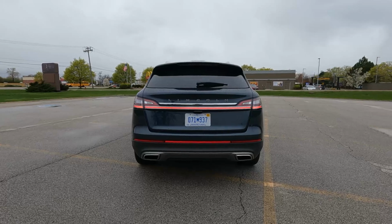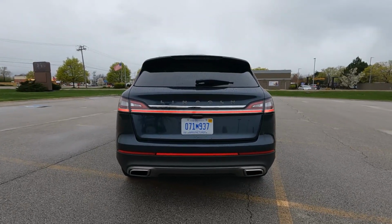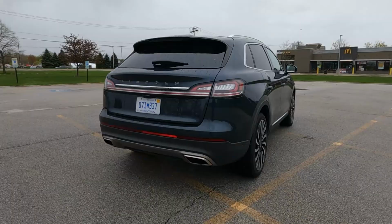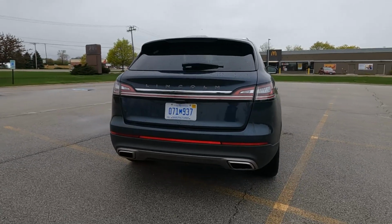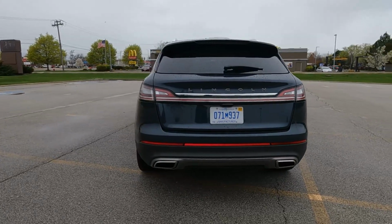The back of the Nautilus looks pretty darn good too. You have LED tail lamps that stretch from one side to the other. You have that Lincoln badging that's right in the middle. Of course, you have a large privacy glass, a big spoiler on top, and also dual chrome exhaust tips, or finishers I should say, and they look pretty darn good.